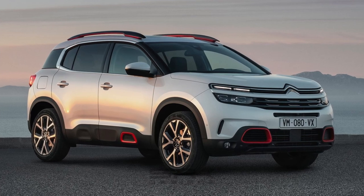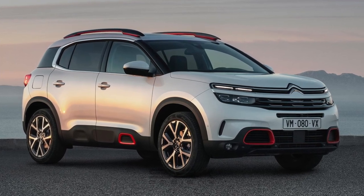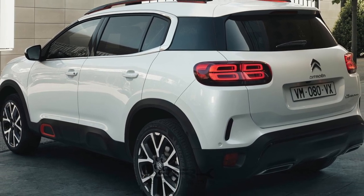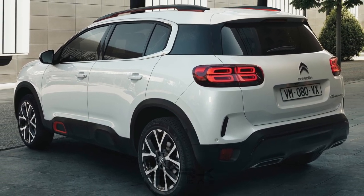Citroen also recently entered the Indian market with the launch of their C5 Aircross SUV. They will also launch a mini SUV in the Indian market very soon.